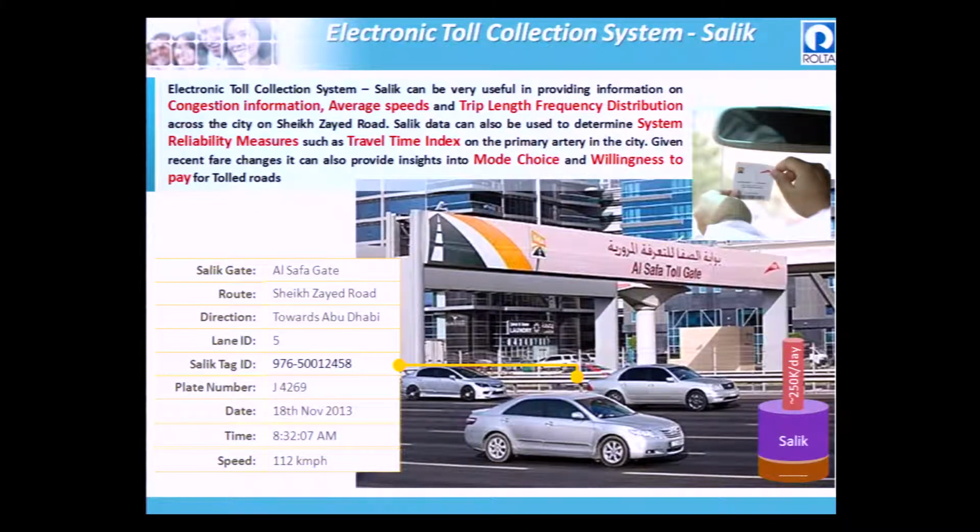I'm going to take one quick case study. If you take a look here, those of us who have been to Dubai, you will see these toll roads, okay? We've got SALIC there, okay? And with SALIC, every time a car goes by, we collect a lot of information. We collect the information such as what was the gate that you went through, what was the route, the direction, your plate number, what date it was, time, and the speed with which you went through. Every time you go through SALIC, that information is collected. And at one SALIC station, there are about 250,000 transactions that take place in a day. That is what big data is all about. So 250,000 transactions at one SALIC gate.